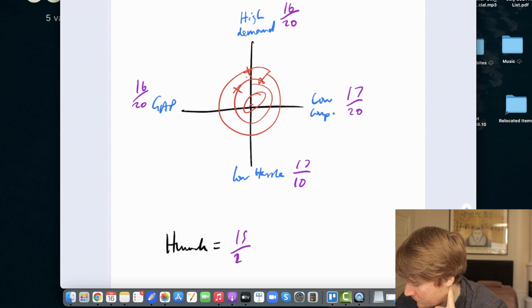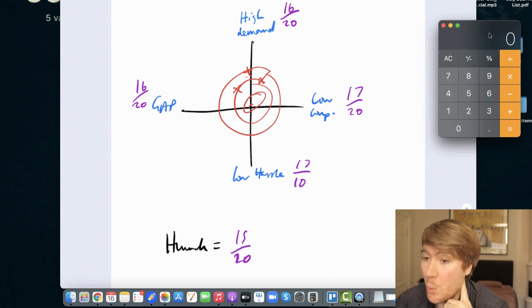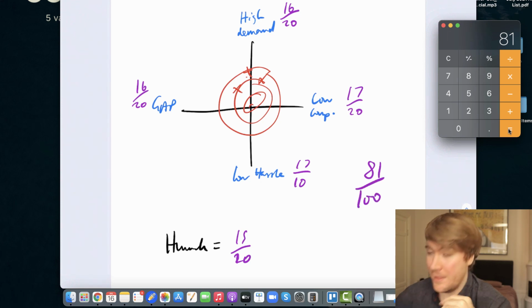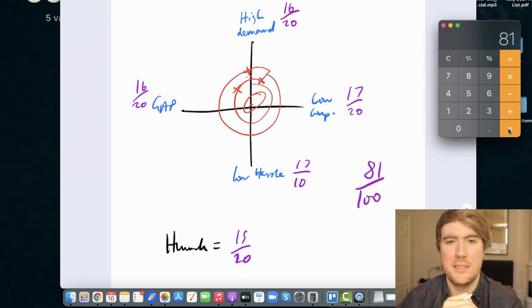So let's do some quick maths and figure out what this adds up to, because it's going to be extremely off if I try and do it in my head. Plus 17 plus 16 plus 15 equals a grand total of 81 out of 100. That's a pretty solid product. In fact, that's one of the highest ones, I believe, that we've rated. Who knew? Apparently you should be selling ashtrays on Amazon.